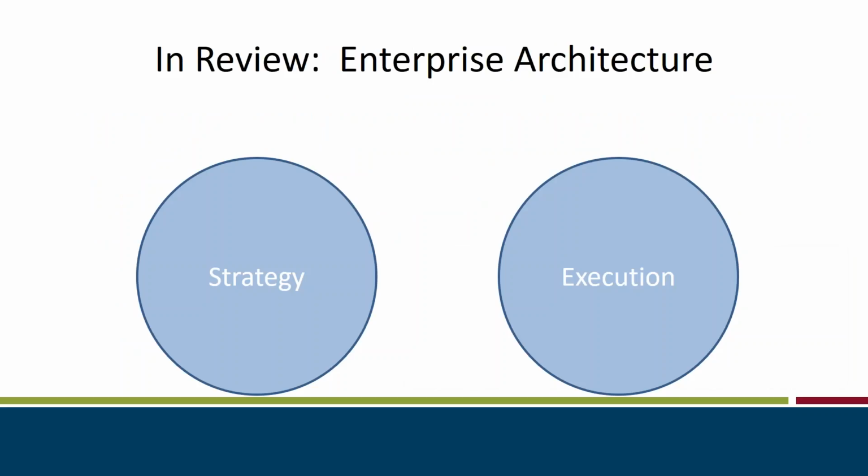So to start with, I want to make sure we're all on the same page here. There's a couple of ways that we look at enterprise architecture. First, as you know, strategy is the big picture. Strategy is the vision. Strategy is where we're going as an organization. Execution, on the other hand, is the day-to-day. It's how work gets done and it's where the rubber meets the road.